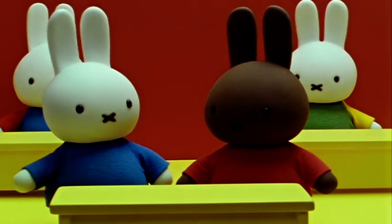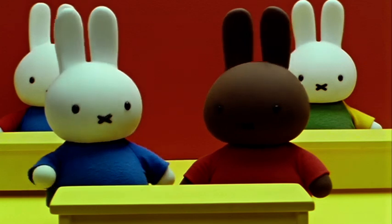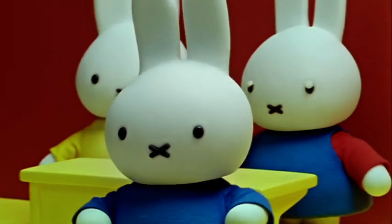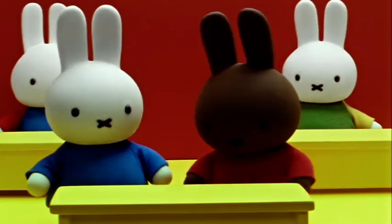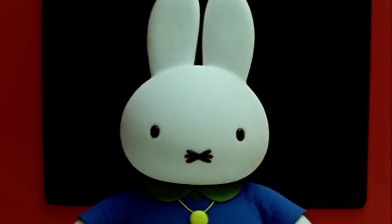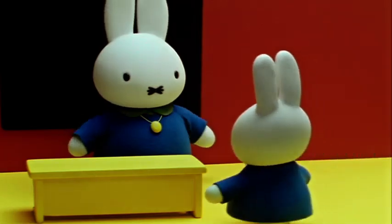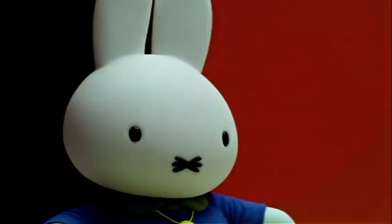Miffy and Melanie raised their hands. "We would like to give you a present," said Miffy. "Melanie and I have made something special just for you." "Oh, how nice of you," said the teacher. "What a wonderful surprise." First, Miffy gave the teacher her present.